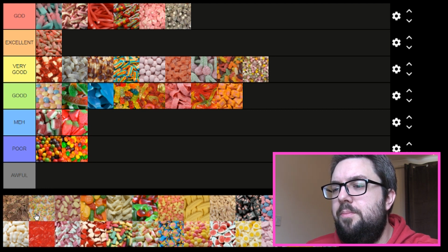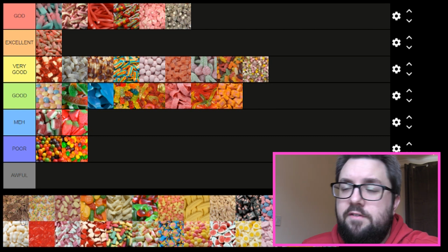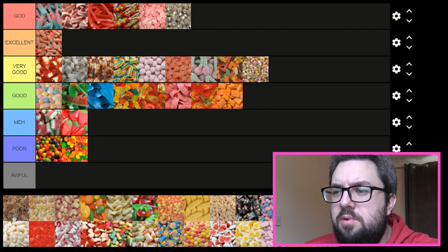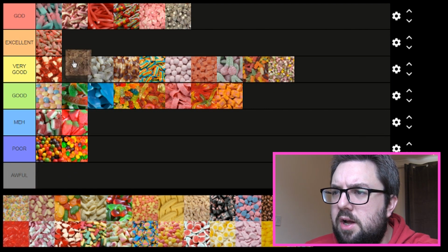Chocolate Jazzies, or I think they're just called Jazzies actually. And then the white Jazzies are called Snowies, right? I think that's right. Or is Jazzies a brand name? I think we were discussing this in the Fruck WhatsApp group recently actually.